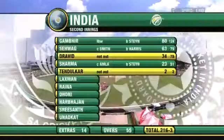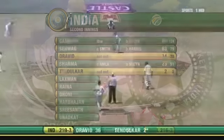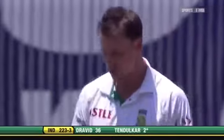216 for 3. Ishant Sharma, the man dismissed today for 23. Still to come: Laxman, Raina, Dhoni. That's gone through. Exquisitely timed once again. It just seemed to be a gentle push, but it's raced away to the boundary.